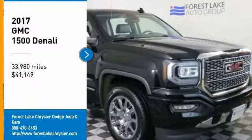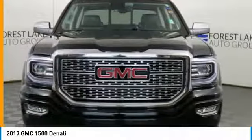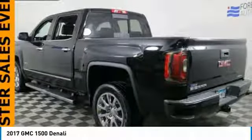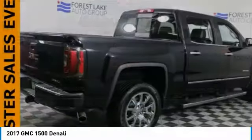Make a great choice today with the 2017 Sierra 1500. The Sierra 1500 offers a 5-star frontal and side crash test rating and a combination of mechanics and aerodynamics that give it better conventional V8 fuel economy than any competitor.